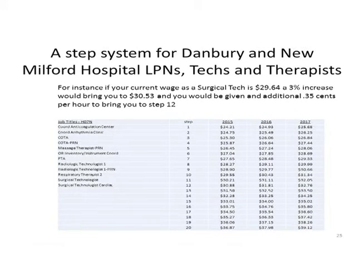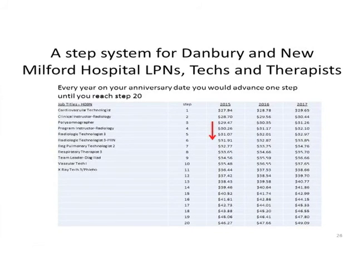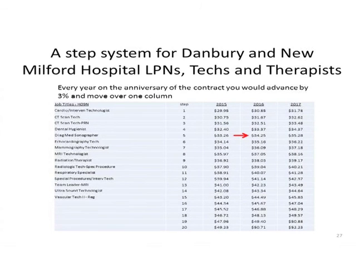For instance, if your current wage as a surgical tech was $29.64, a 3% increase would bring you to $30.53. You'd be given an additional 35 cents per hour to bring you to step 12. Every year on your anniversary date, you advance one step until you reach step 20. If you were currently on step 3, 29.47, as a vascular tech 1, on your anniversary date, you would move to step 4, 30.26.